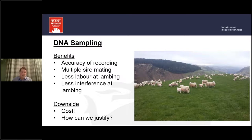Going forward, is the cost going to come down? Those are the big questions that we're looking at. But I am excited to see how the genomic side of it is going to work and whether that is going to be able to add the value to make it cost effective to carry on doing it. Not that I would, I'm very enthusiastic about keeping recording, but whether we keep DNA sampling on the scale we are doing now is something that has to be proven and thought about over the next year.